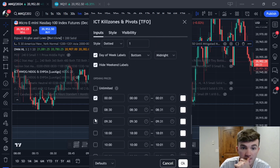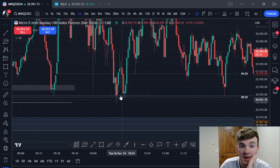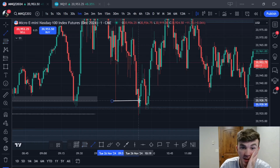Let me show you those. So look at this, 830 and the new day opening gap overlap with each other. This is an extremely high conviction area. We sweep this low out. So I took this on demo.